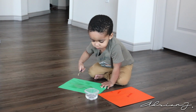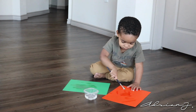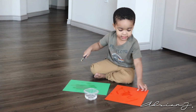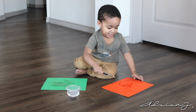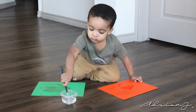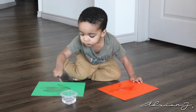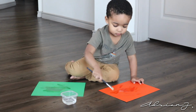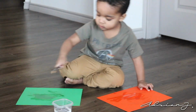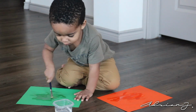So this next tip is something else that I don't think you would have to run out to the store for. It's painting with water. So super easy, super mess free. I literally just took some construction paper and just a couple drops of water, and I did not have a paintbrush, so I just let him use an old makeup brush I didn't care about, and he literally loves doing this activity.